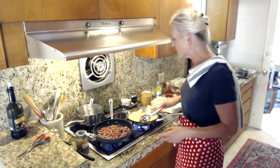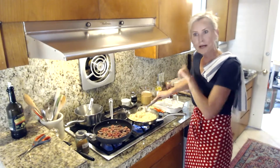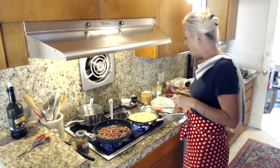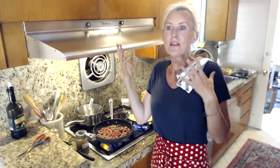Because we're going to layer this stuff in our casserole dish, and then we're going to bake it in the oven. This is a really quick bake in the oven, so you can almost get all of this stuff ready and set it aside, and then when you're ready to have dinner, you can pop it in for like 10 minutes.